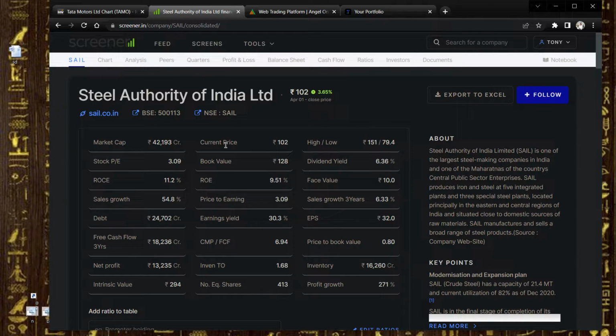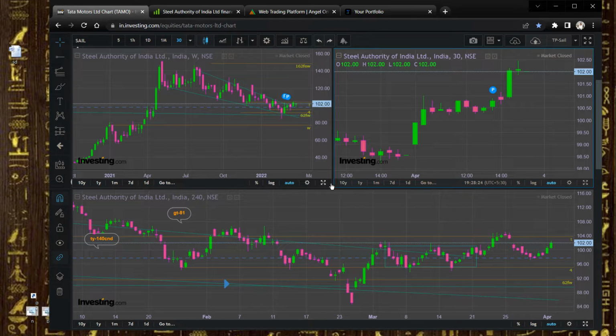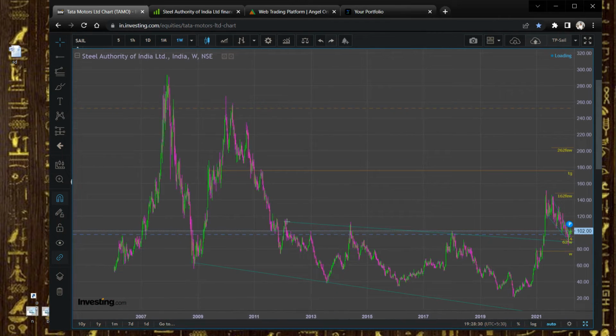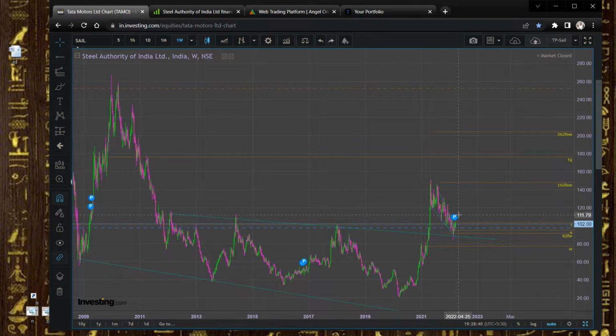And you see there is a clear, beautiful structure here where the stock rose to 260, and then it came down till 20, and it formed the structure, broke out of it, formed another minor structure, and corrected to 85, which is the structure upline. Now I predict price to correct till 75 to 90 and rise back up to 140 to 180 or further if possible. Or in the long term, it could rise to 200 to 260 as well.